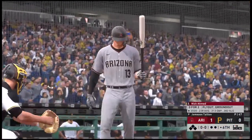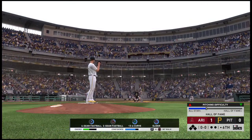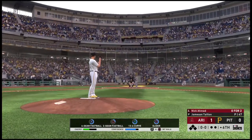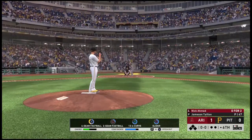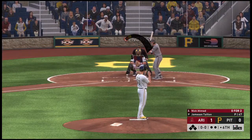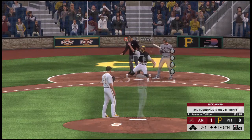So digging in now, Nick Ahmed. He's hitless in his 2 at-bats so far. Nick Ahmed. First offering on its way. Hey! 0-1.